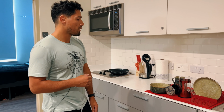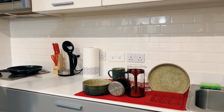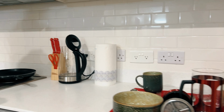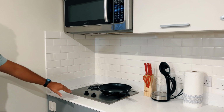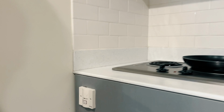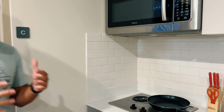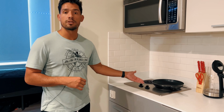He has a really awesome setup right here. Got the French press, got a couple pots, a couple plates, a couple spoons, forks, all that stuff. We have a small stovetop, and you also have the boost button within Gairy. So you have to be able to cook in 10-minute intervals. Just be mindful of that. Wherever you're cooking, make sure that you press that button, and it allows you to turn on the stovetop.